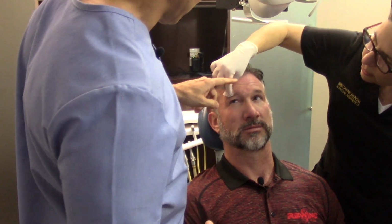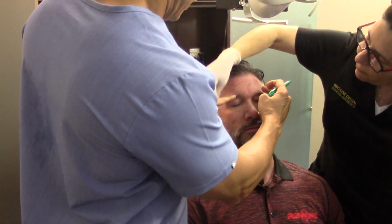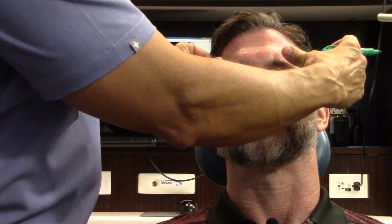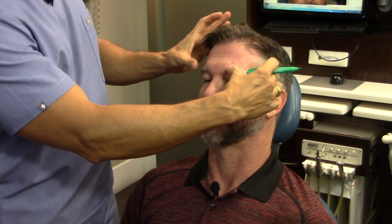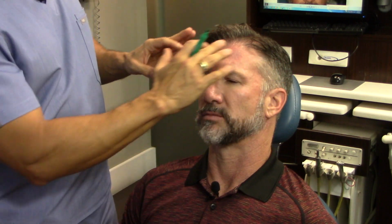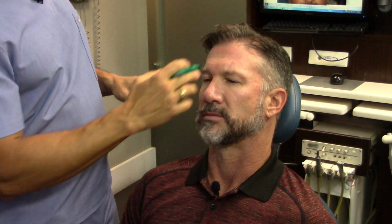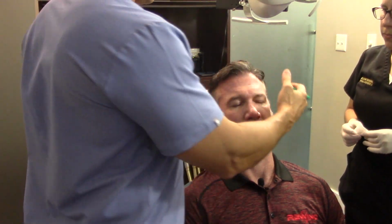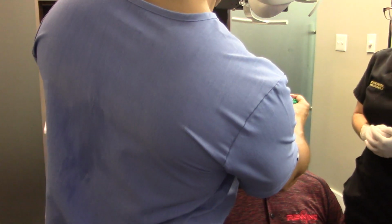As we can see with men, we tend to have a lot heavier brows. And we certainly don't want a feminine look. We don't want a frozen look. We don't want the eyebrows to come up. So the pattern that I create with the Botox or Dysport treatment is really important, so that we don't get any of those negative results.